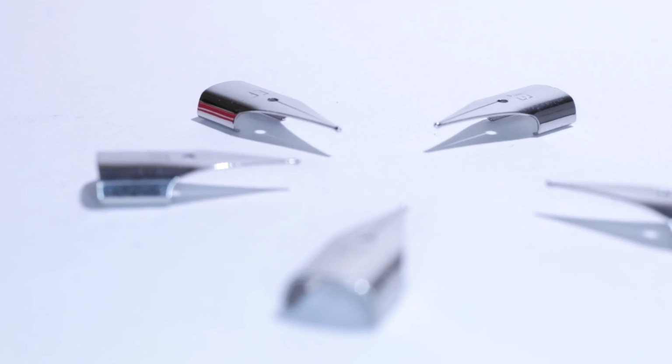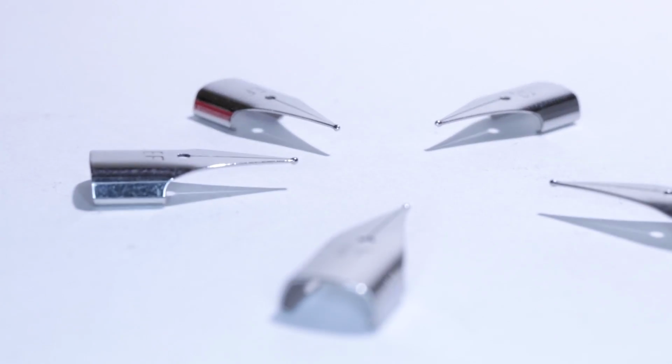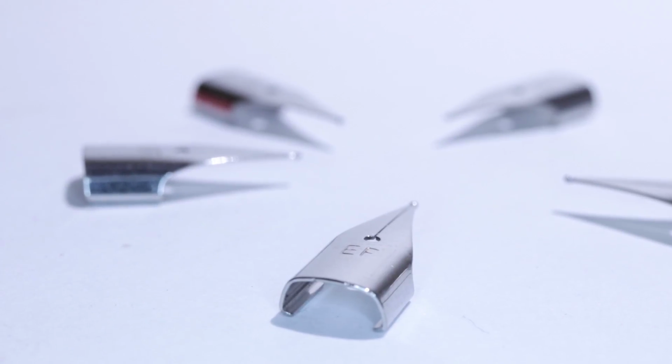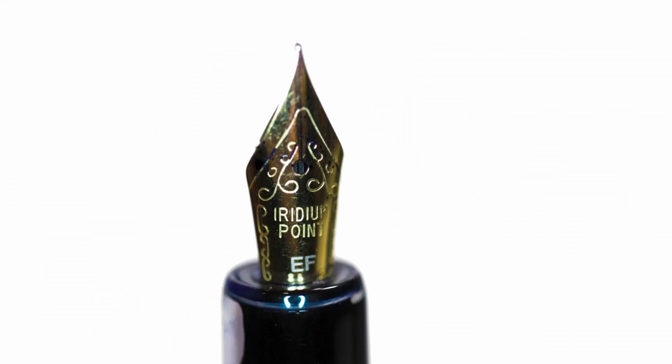This pretty much meant that this stuff is super rare and very, very expensive. So there is no way that I could buy 5 nibs from China for $1.50 if they actually contained iridium. So the question is, what are these nibs actually made of when they say iridium tip?